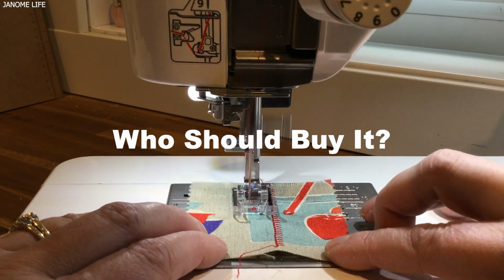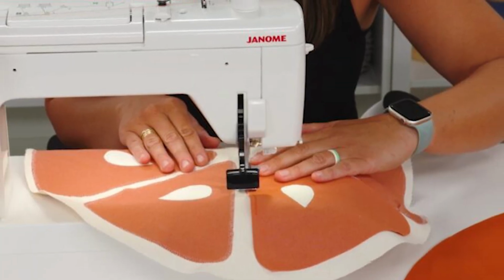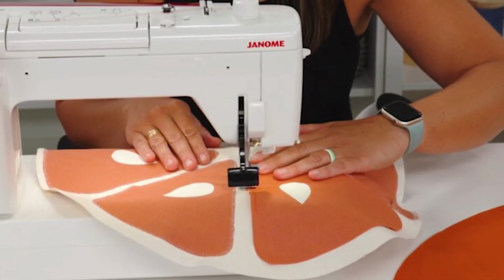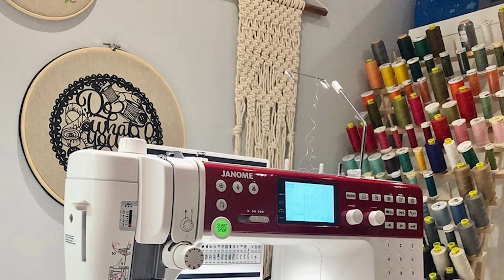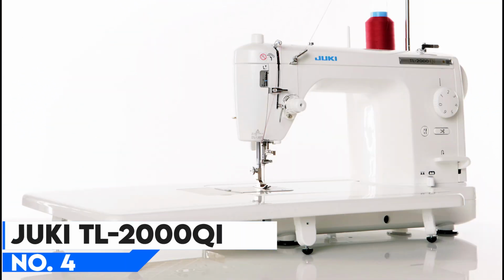Who should buy it? The Janome MC6650 is best suited for experienced sewists, quilters, and professionals who require a high-performance, heavy-duty machine capable of handling large-scale projects. Number 4. JUKI TL-2000Qi.